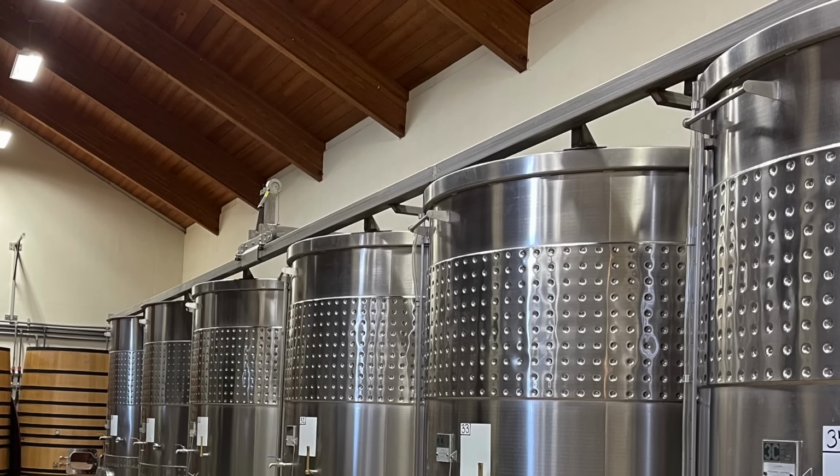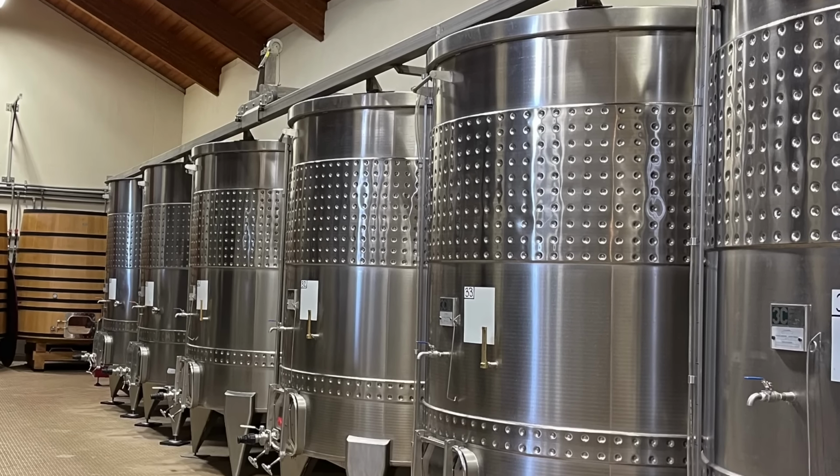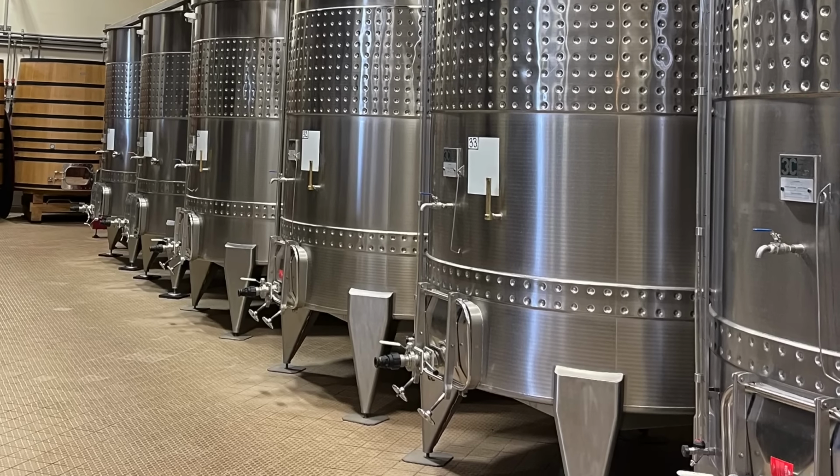They used some extremely gentle extraction techniques and also matured this wine for only 5 months in stainless steel. As a result, this wine is surprisingly smooth and approachable, even in its youth. This wine comes in at 14.5% alcohol by volume.